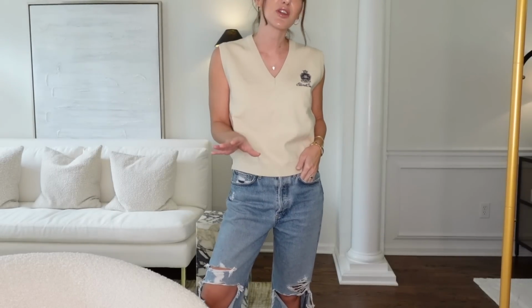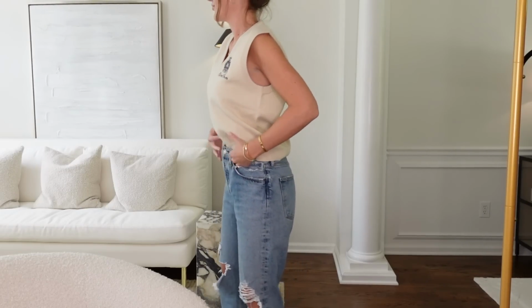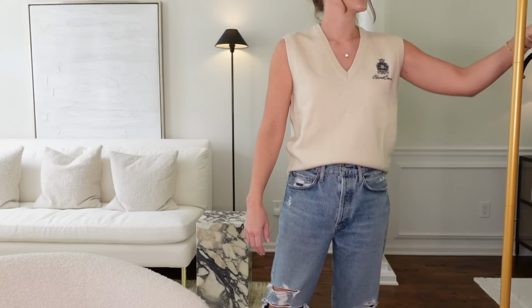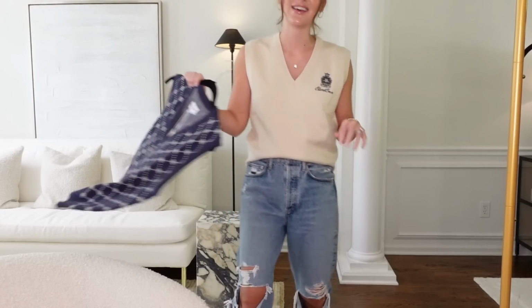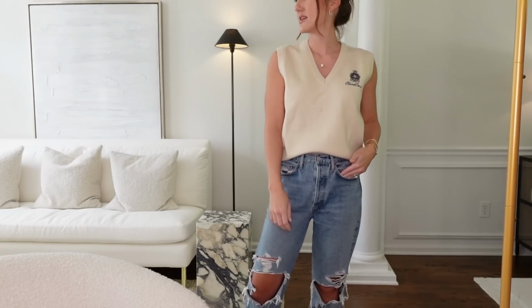All right, you guys, so sweater vest. My mother says, what the heck? It's so intimidating. How am I ever going to style that? Just put it on. You can tuck in the front of it a little, or you can wear it out. It's such an easy piece. It also comes in this print, which I really love. I'm wearing a small medium. I will put all my sizes below.